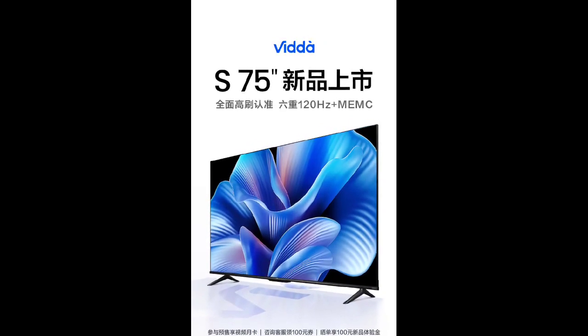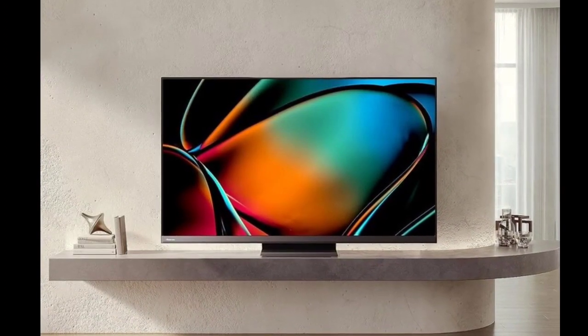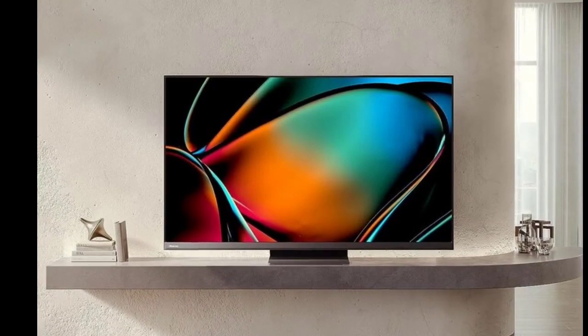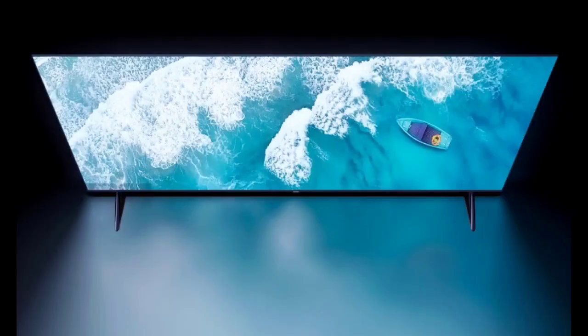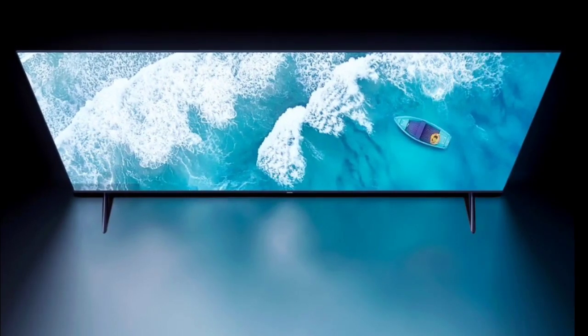The Vidda S75 also comes with a number of smart features, such as AI far-field voice, protocol smart projection, and one-time wake-up multi-round dialogue and voiceprint recognition. These features make it easy to control the TV with your voice and access your favorite content.